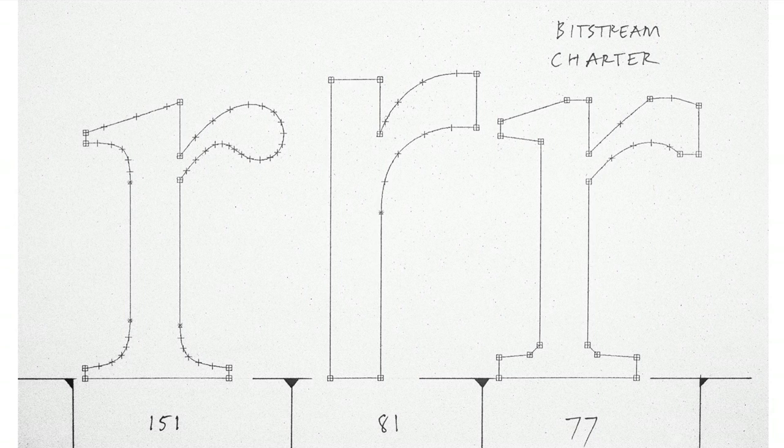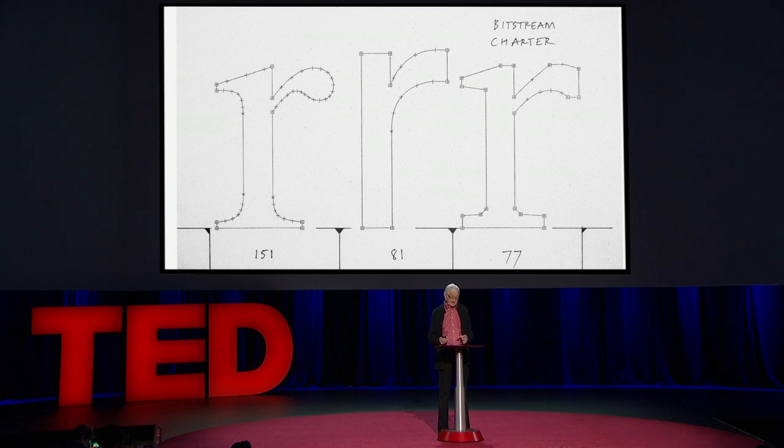I did an analysis of the data and found that a typical serif face, you see on the left, needed nearly twice as much data as a sans serif in the middle, because of all the points required to define the elegantly curved serif brackets. The numbers at the bottom of the slide, by the way, represent the amount of data needed to store each of the fonts. So the sans serif in the middle, sans the serifs, was much more economical, 81 to 151. Aha, I thought, the engineers have a problem.